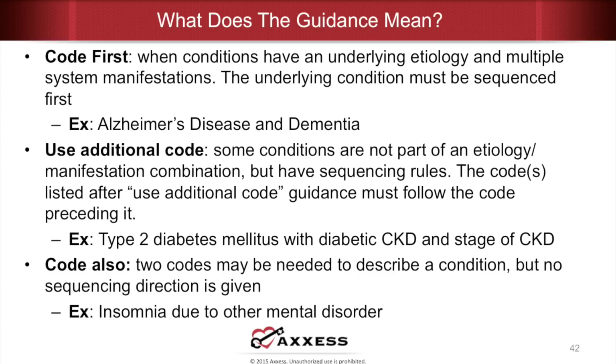You'll see another type of guidance for sequencing, and it will say code also. That means that two codes may be needed to describe a condition, but no sequencing direction is given. If you look up insomnia due to other mental disorder, when you find that code in the tabular, it will say code also what the mental disorder is. And just like we saw in the previous slide on the E08 code for diabetes due to underlying condition, code also the insulin use if applicable, then that means we would sequence it just wherever. You don't have to put it right after the other codes. Code also means that no sequencing direction is given.